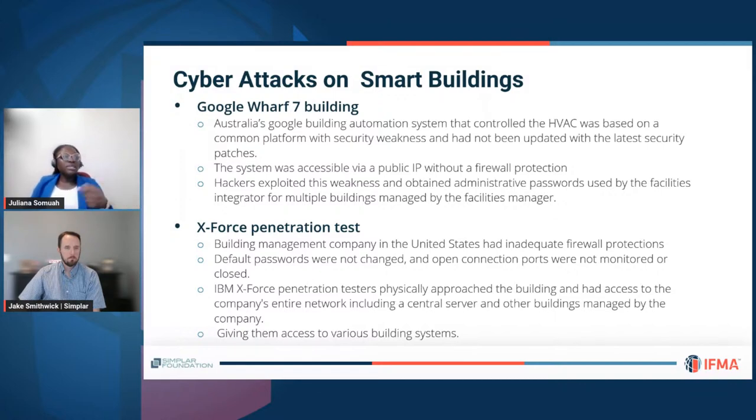The second one is the X-Force penetration test. This was just a test that IBM X-Force did in 2016 for a company that operates over 20 buildings across the United States. The IBM group systematically probed their system, and they also identified that their BAS system was on the web, just like the Google case. They were then able to access their passwords, but luckily it was a test.